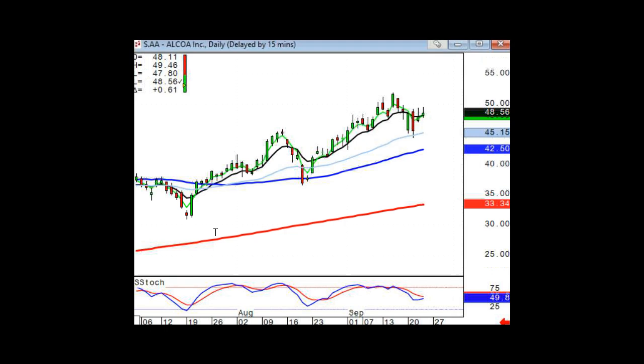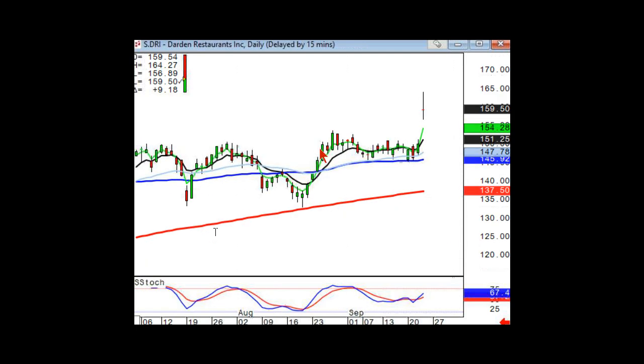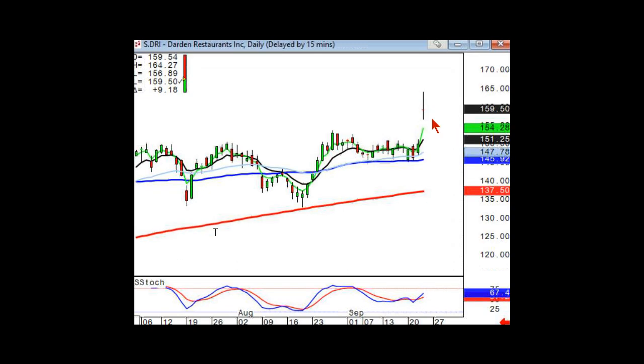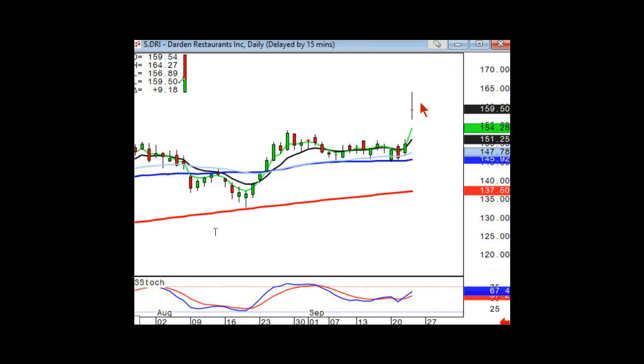You could be buying it on positive trading, just telling you that it's staying above the T line also. Breakout on DR and Darden. Did a doji. I can't see where the doji actually closed. There's the close. You can buy it on positive trading, meaning a positive open.